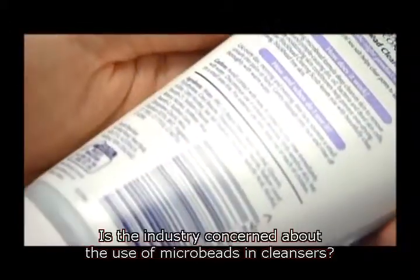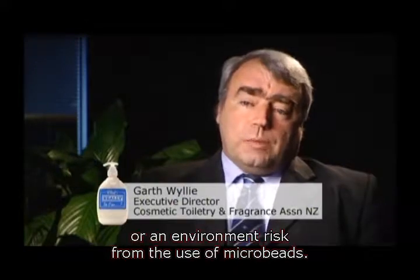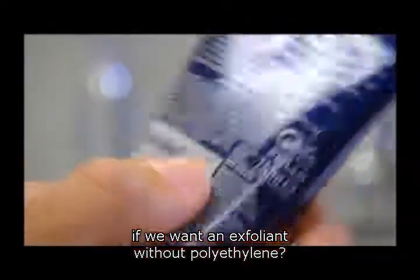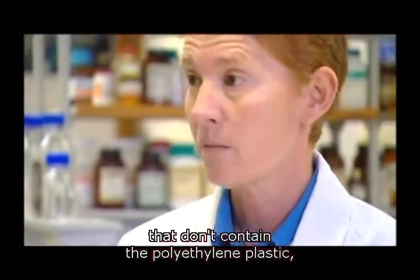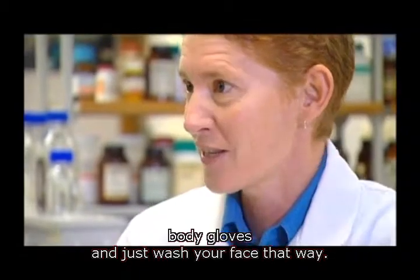Is the industry concerned about the use of microbeads in cleansers? There is no scientific data that establishes either a health risk or an environmental risk from the use of microbeads. So what options do we have if we want an exfoliant without polyethylene? Well, you could look for products that don't contain the polyethylene plastic, that have got apricot or walnut or oatmeal. Or you could just use a flannel or body gloves and just wash your face that way.